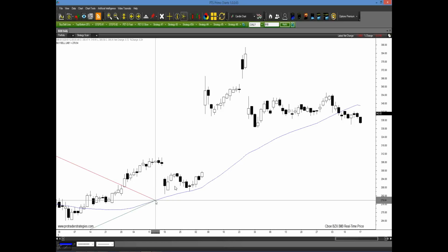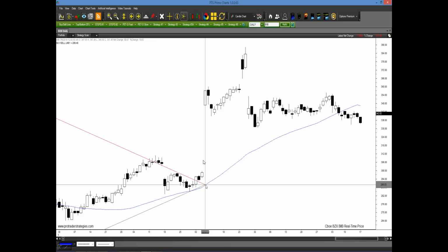Okay, so let's say you were lucky enough to purchase here. Well, you have a nice profit, and you can use the custom crosshair right here. Now it's a little bit more pronounced below, so you may want to take your profits. Look what happened. We went down 3 more days and then made even higher highs.